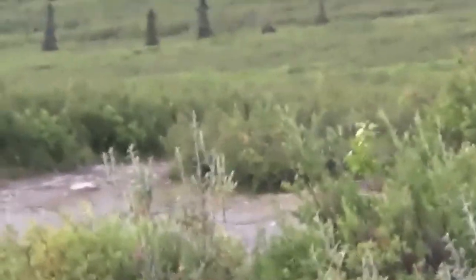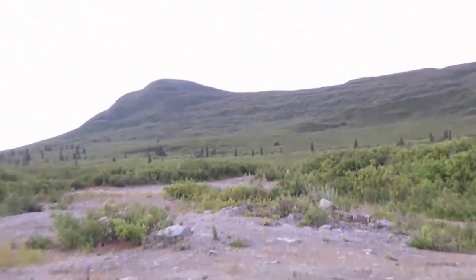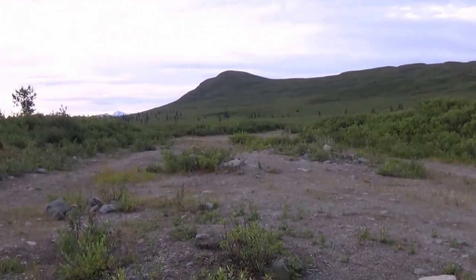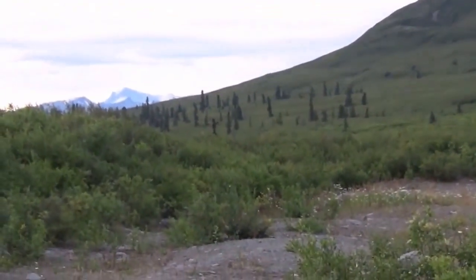All right, the trail goes there, and it's just muddy most of the first 400 or 500 yards. We saw one caribou on the ridge, and the reason I don't have footage of it is because my dumb butt forgot the camera in the car. So everybody say, thanks, dumb butt Chuck. All right.